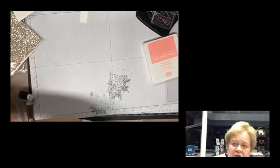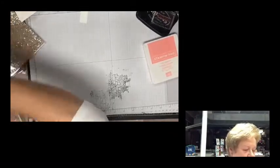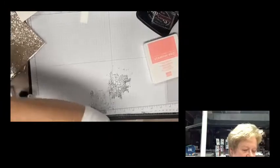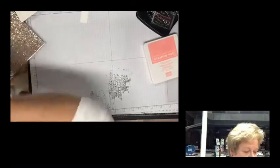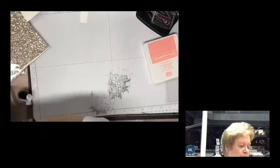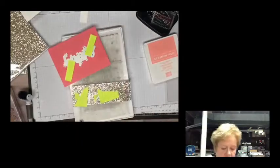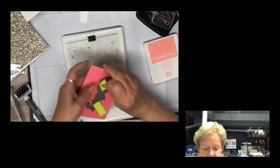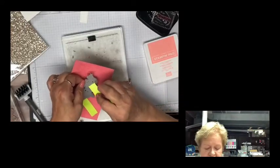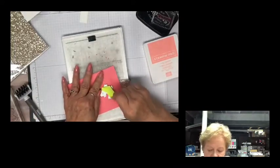And again, since that's a specialty paper, I'm going to run it through a couple more times just to make sure, did you hear it cut? Because trying to line a die up again is pretty hard to do. I think I'm finally done with the embossing machine. Okay, let's pull that off. And I think you're really going to like this one.